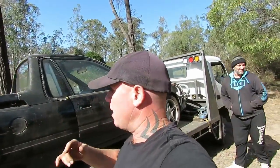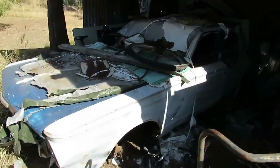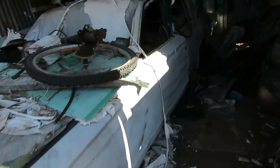Righto dudes, out doing a tow, and I could not believe my eyes. It is a 5 litre manual, which is pretty cool, but AP6, he said he gave it to his mate 10 years ago and it's still sitting here. But she's pretty cool. It's not rusted out or anything, it's just a full-on project.